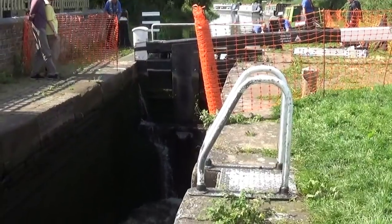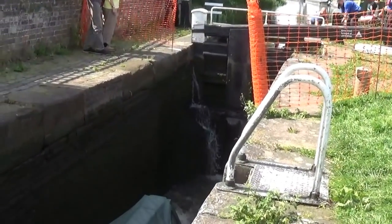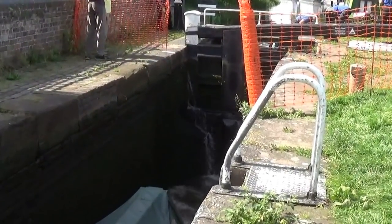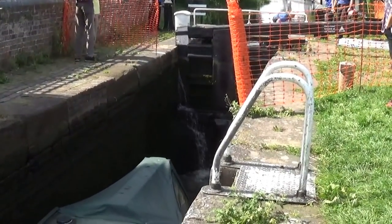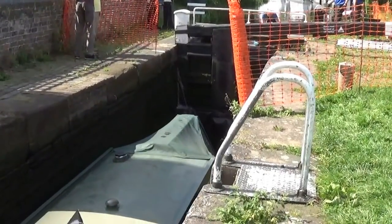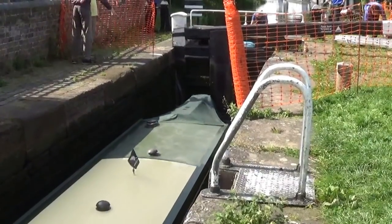Yeah, heck of a lot of water at first. But it was drained down, so it was a bit further down than normal. But as you saw that surge at the front, you got me ready for that. So it sets your boat forward, then sets your boat back, rocking and rolling. Going a bit hard, I think, and it did.